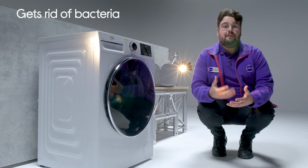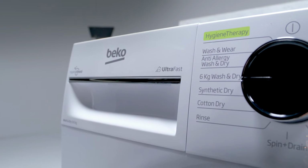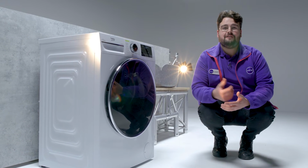You can also be sure that your clothes are being properly cleaned with hygiene therapy, which kills more than 99% of bacteria and viruses using nothing more than hot air at high temperatures.